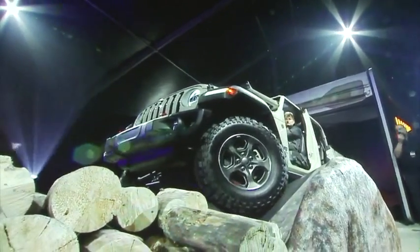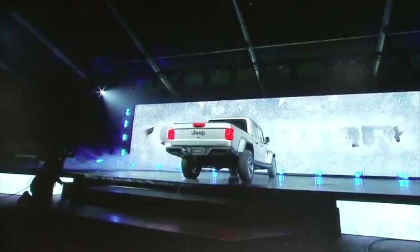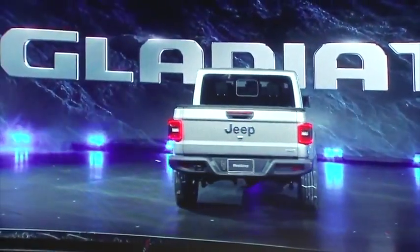Auto shows really aren't about secrets, though. They're about making announcements, and Jeep has a big one. It's called the Gladiator. This is really nice. All new for 2020, so we're really excited to have our midsize truck here.